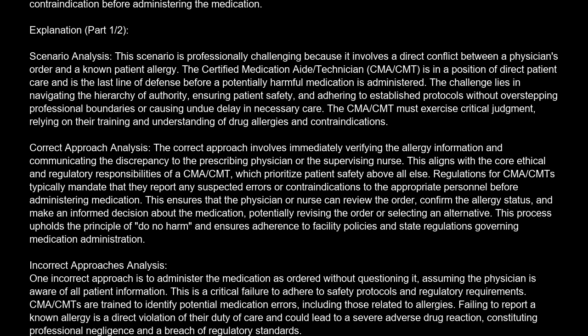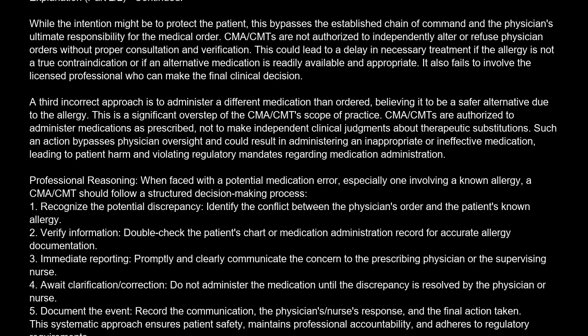Another incorrect approach is to refuse to administer the medication and inform the patient directly that they cannot receive it, without escalating the issue to the physician or nurse. While the intention might be to protect the patient, this bypasses the established chain of command and the physician's ultimate responsibility for the medical order.